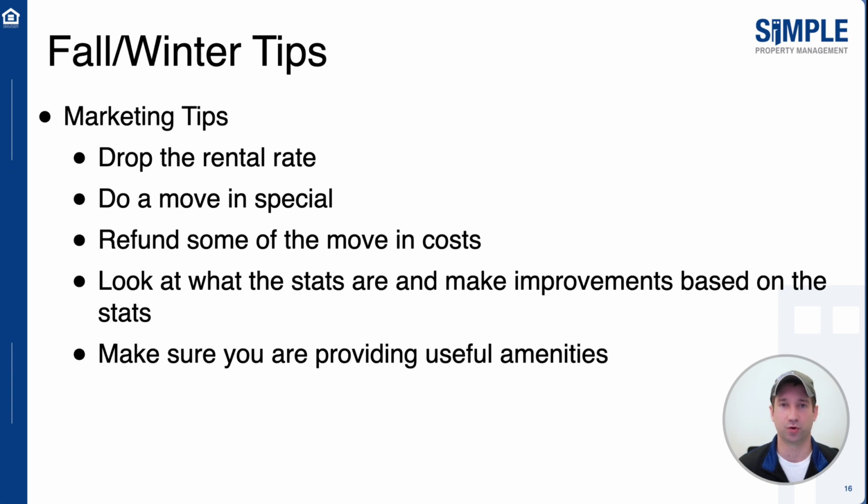We also sometimes will do a move-in special. So maybe you'll take half a month off their first month's rent. We'll do a refund of some type of move-in costs. So maybe they get their application fee refunded to them, or their application fee credited on their first month's rent.